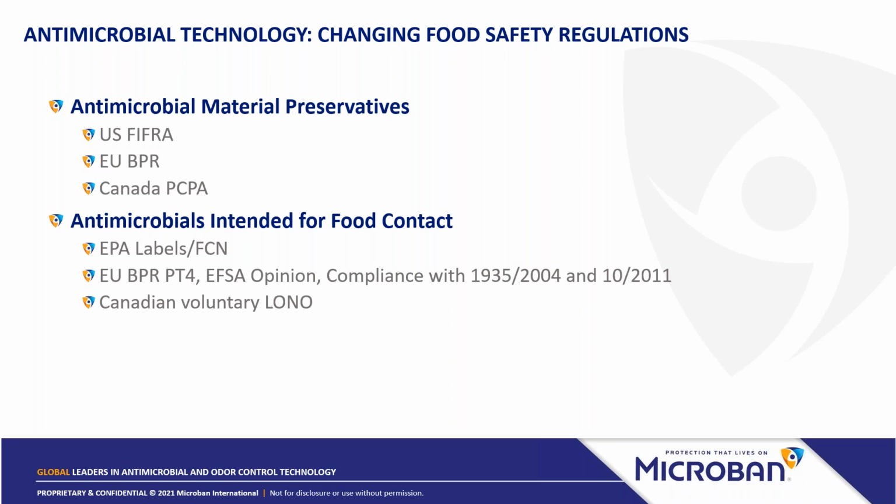But with respect to the use of antimicrobials intended for use in food contact applications, there are a few specific things to look for if you're interested in incorporating an antimicrobial treatment into your food manufacturing equipment for protection of that equipment from bacterial growth. The US has the Food Contact Notification Scheme for antimicrobials.